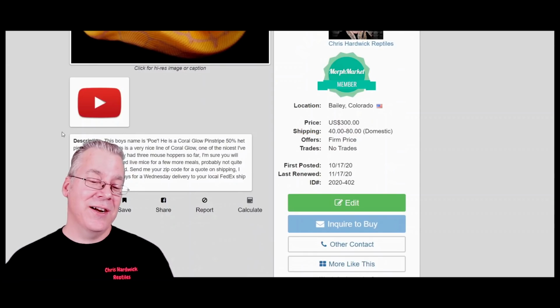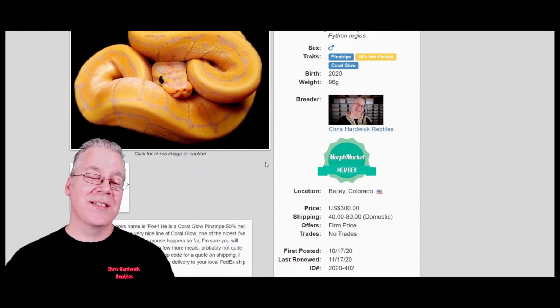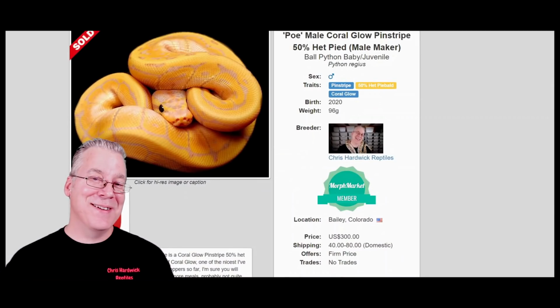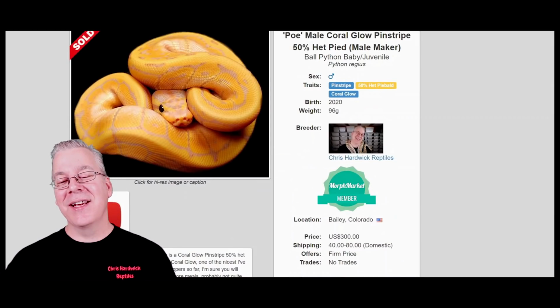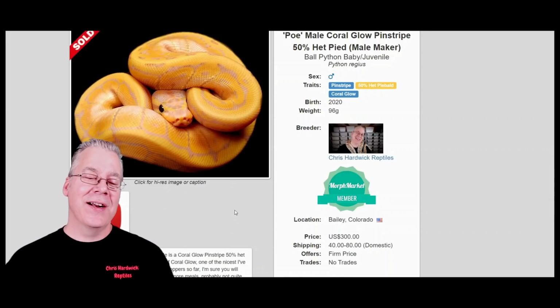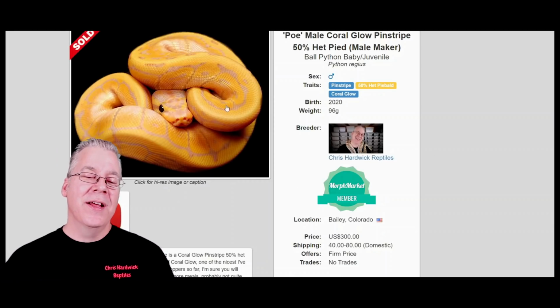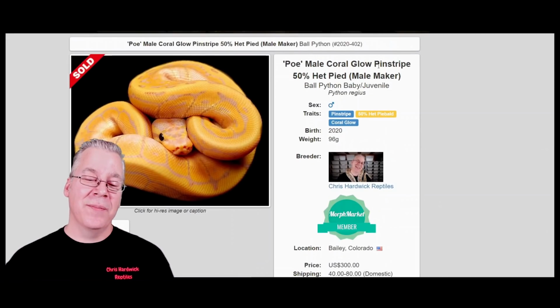Essentially what I say here is, this boy's name is Poe. He is a Corel yellow pinstripe, 50% het pied, male maker, and I go on to say a little bit more about the snake, if it's a little feisty and likes to bite everything, or if it's really friendly. And some people actually like the feisty snakes and they'll buy them just thinking, hey, I want to buy this snake just so I can tame it down. And then I'll add some more information as far as how many meals it's had since it's hatched and what I think you should feed it, and it's just some of the background on the snake. So really this wraps up really nice.